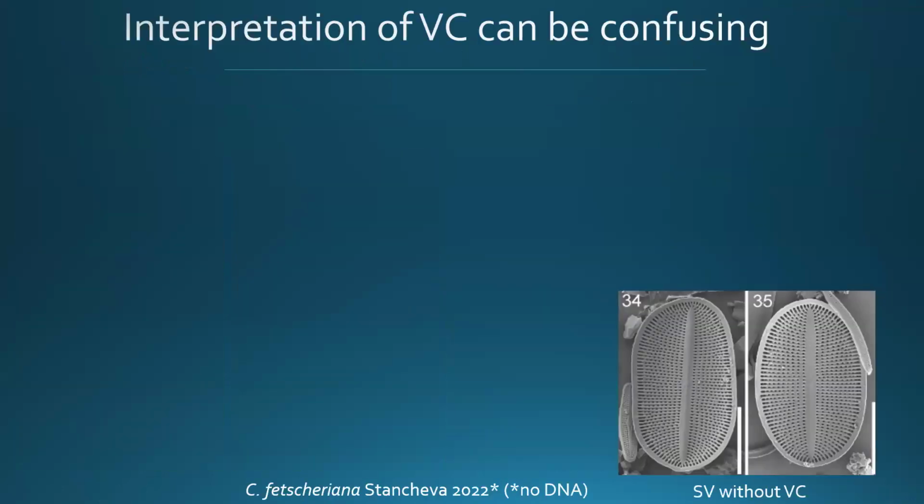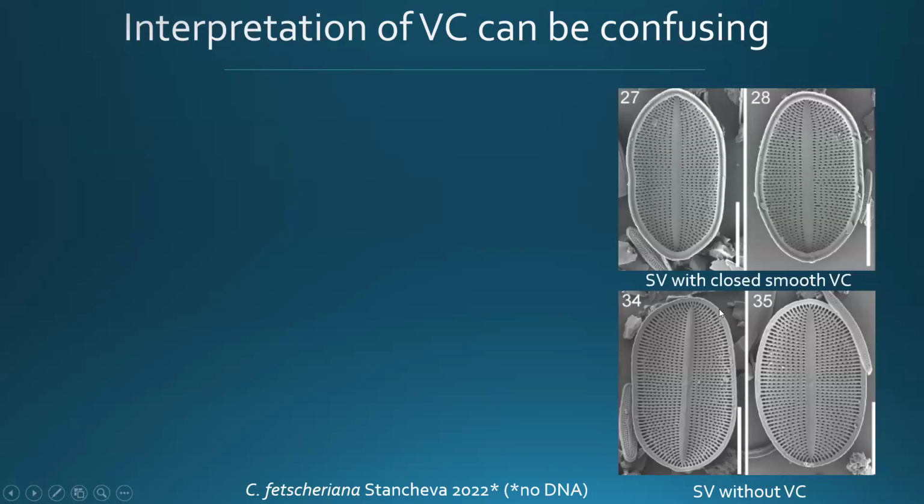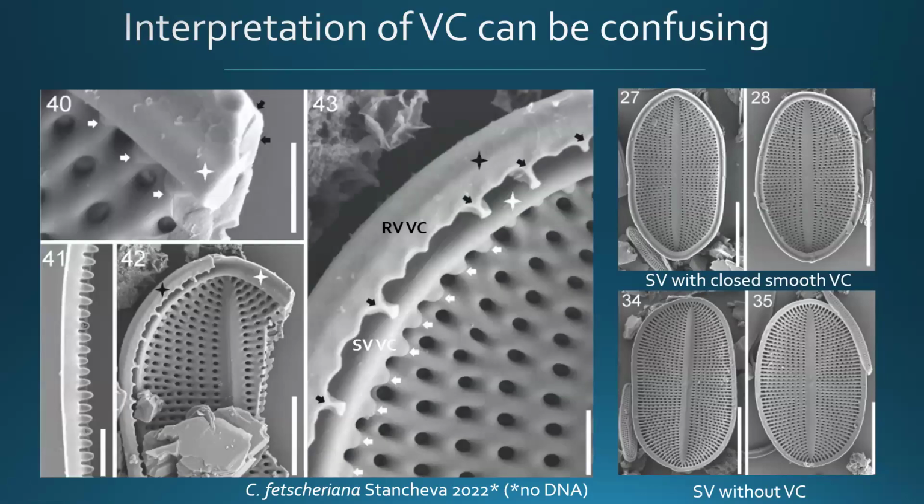Because of that, we need to look much more carefully at sternum valves, which don't have an associated valvocopula. Here you see just the edge of the mantle. And here we see the same valves, but they have a closed, smooth valvocopula, which is attached to the edge. I hope that these two images are really different in view. And here, with a little bit closer look, we see how the so-called smooth sternum valvocopulae are attached to the valve by these undulating structures, which really tightly adhere to the internal surface of the valve.